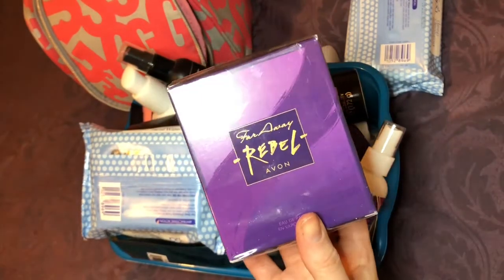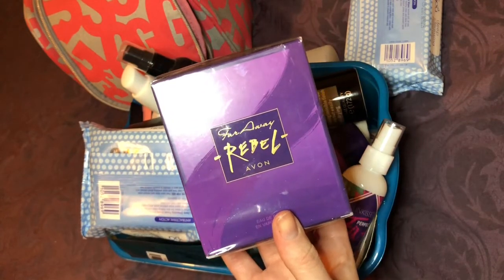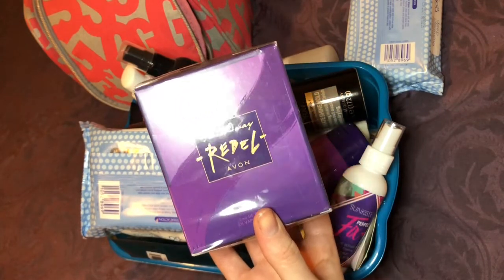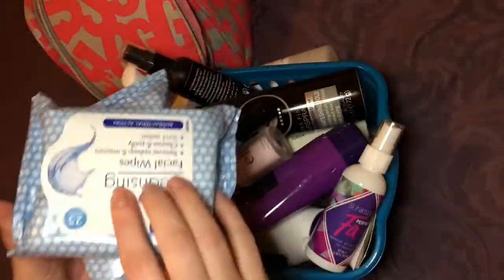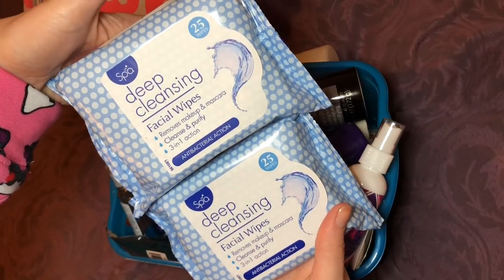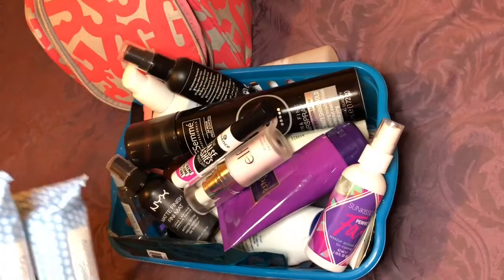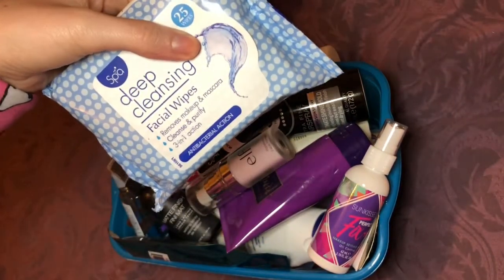So I haven't yet cracked this open, but what I'm probably intending to do is once that small size runs out is using my current atomizer, just filling it up with this. Then we have a couple of packets of face wipes, and these are just the Spa Deep Cleansing face wipes. These are what I pick up in my local Home Bargains.